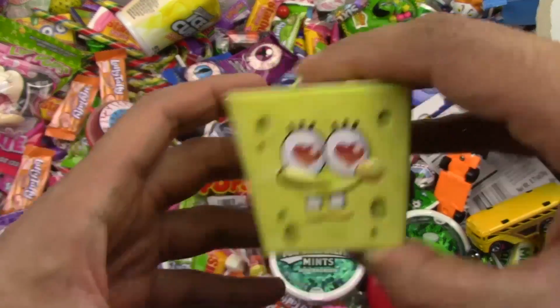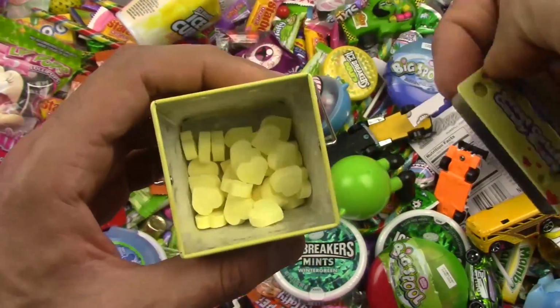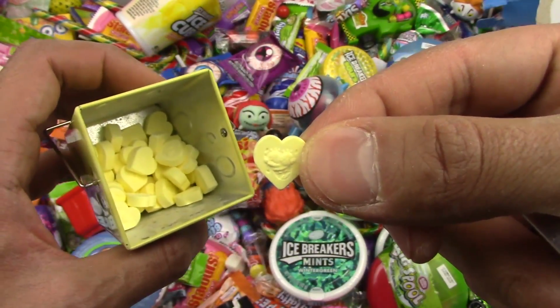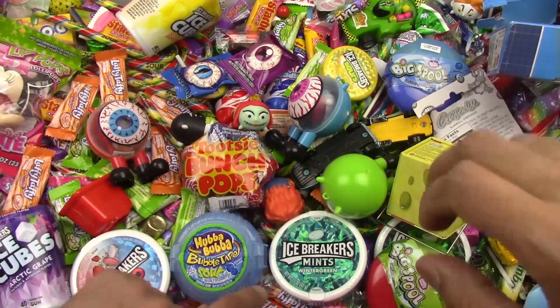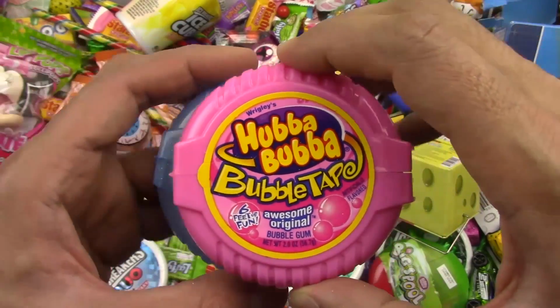What's inside SpongeBob? Uh-oh, it looks like some candy. Oh, we got some candies. Yummy candies. Oh, some sweetheart candies. Let's see what else we got in here. Oh, we got some Hubba Bubbas. I got two of them. The sour one and the awesome original.